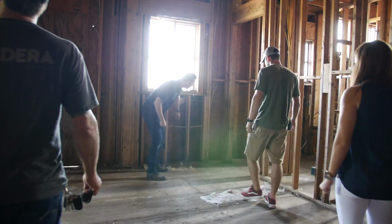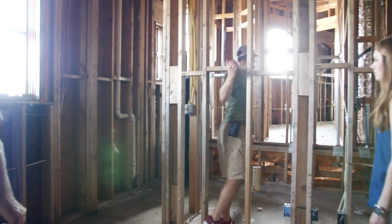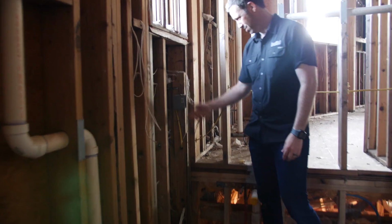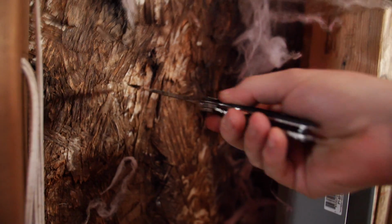Yeah, look at all that rot we got. And it's a lot of under windows too, which could be, oh my gosh, look at that. Yeah, this is the area that's got the overhang, and that's the one that's got the parapet wall. Yeah, this is parapet wall right here. My little calibrated rot detector.